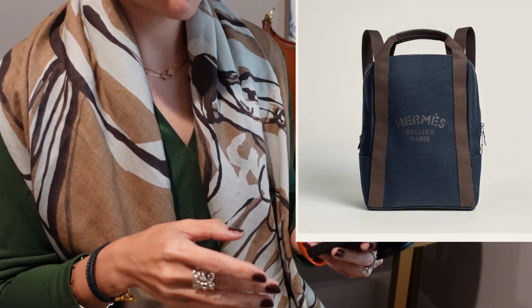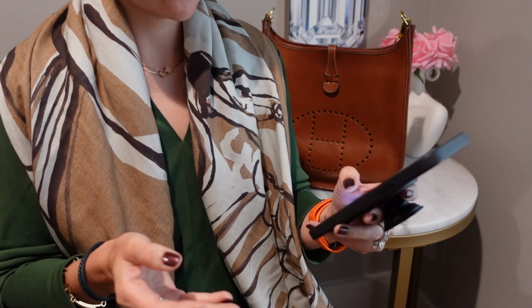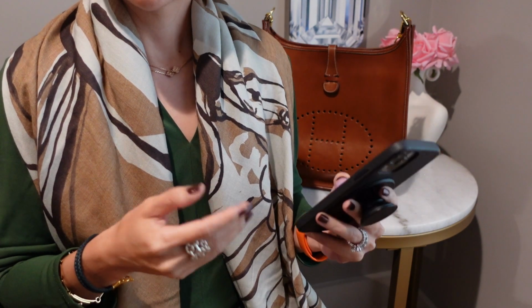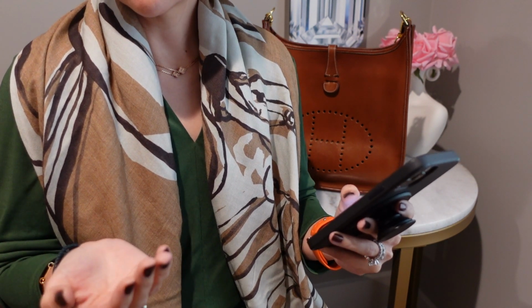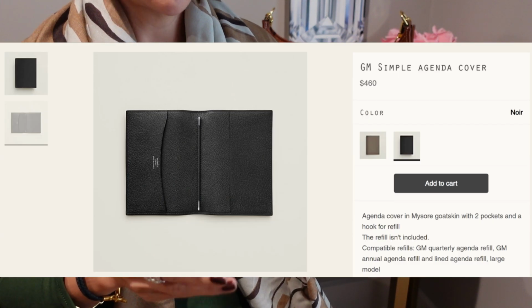So I'm definitely keeping my eye on this because I know I was thinking about adding a Hermes bag to my collection, but I really like the looks of this groom school backpack. If we look at the cost of the Haut à Courroies backpack versus the groom school backpack, that's a savings of $2,400.